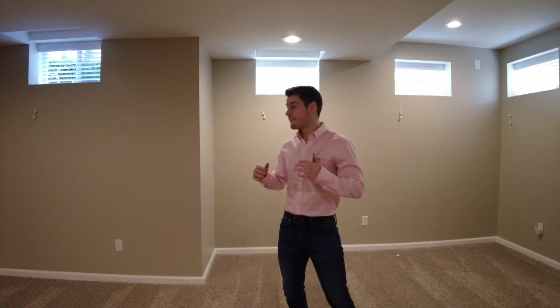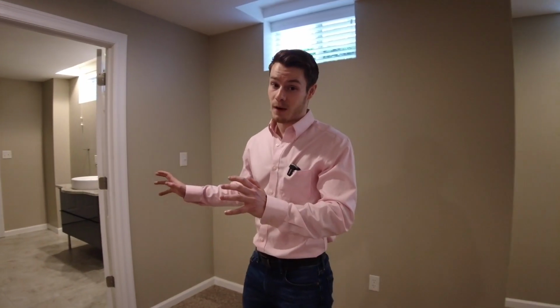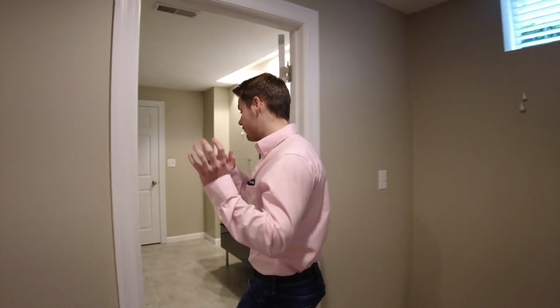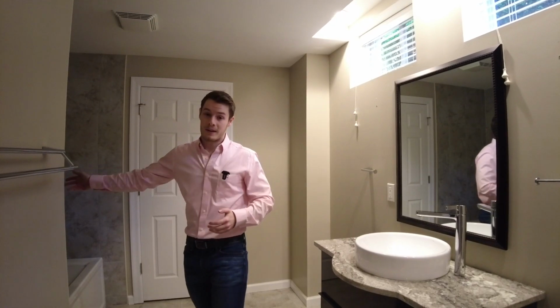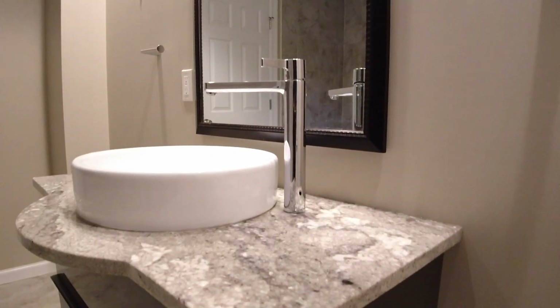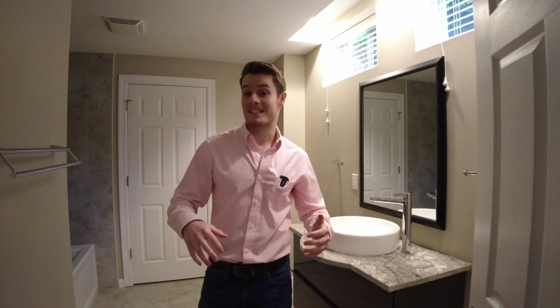The basement has a full bathroom and a full bedroom, so you can have a completely separate living space down here right off the bar. The bathroom goes in from the basement into the bedroom, and there's another entrance into the bedroom with a walk-in closet. If you have friends or family staying with you, you have a completely separate living space in this basement.